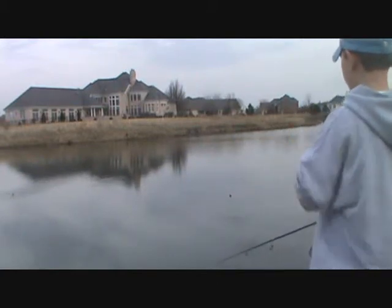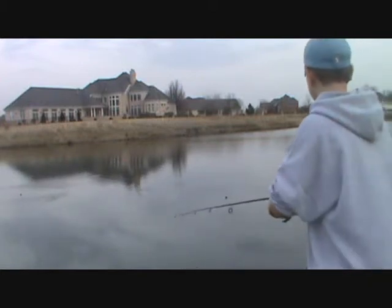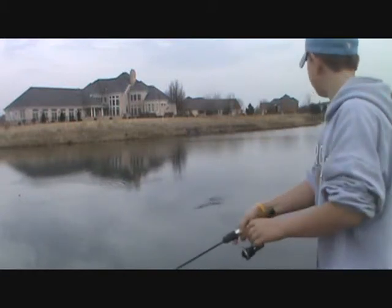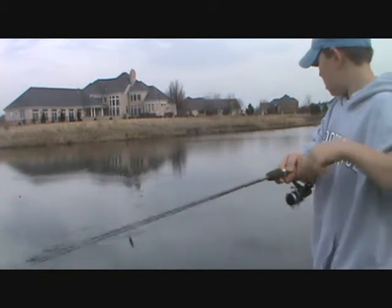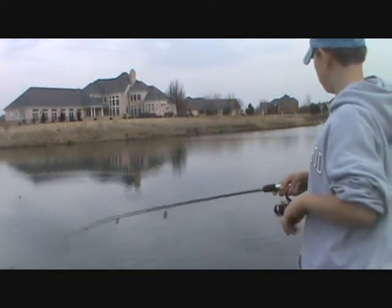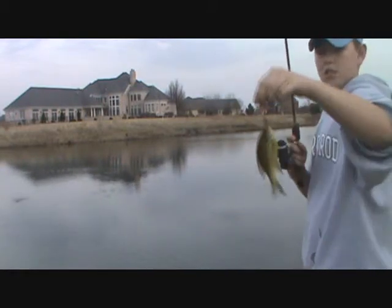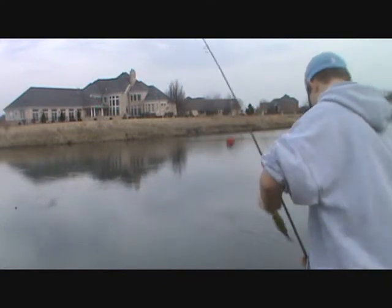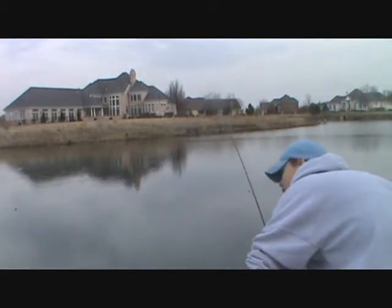There's a lot of fish jumping out there, which makes it more exciting. Oh, there we go. Hit a bite. Got him. That's a nice one. Nice little sunfish and bluegill hybrid. I'm gonna hook this guy and we'll let him go and we'll catch more fish.